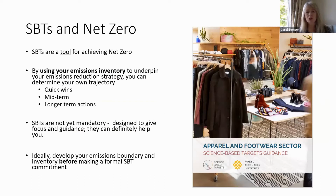So SBTs are a tool for achieving net zero. You need to use your emissions inventory to identify where the biggest sources of emissions are, what needs to take priority, where you can achieve quick wins, where you may need to take a longer term strategy, and particularly in the much longer term, have something in your reduction strategy where you can take advantage of changes in technology, where you need to be aware and plan for changes in regulations. So, you know, automotive industry after a certain date, new petrol and diesel vehicles won't be produced, and so it's taking notice of those milestones that you need to be aware of.